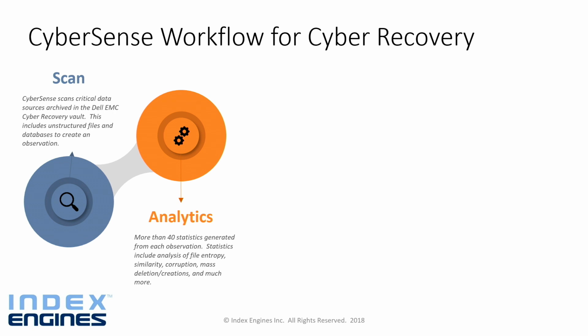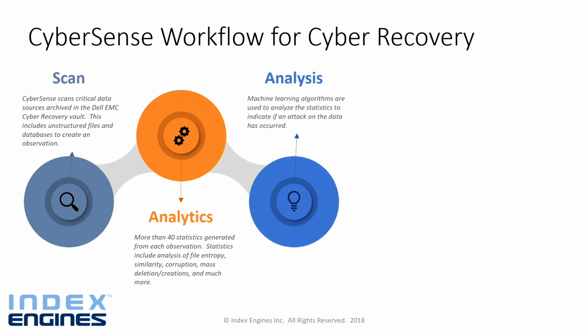So what we've done is we train using machine learning. The machine learning is trained on all the common ransomware attacks that exist out there. One of the questions you will ask is, do we have to constantly update the Index Engine software to update the machine learning? Like I said earlier, the attack vectors and what they're doing to the data hasn't changed. So as we educate the machine learning, it's not really learning anything new, because you're doing the same thing: encryption, deletion, corruption. We've seen all that stuff.